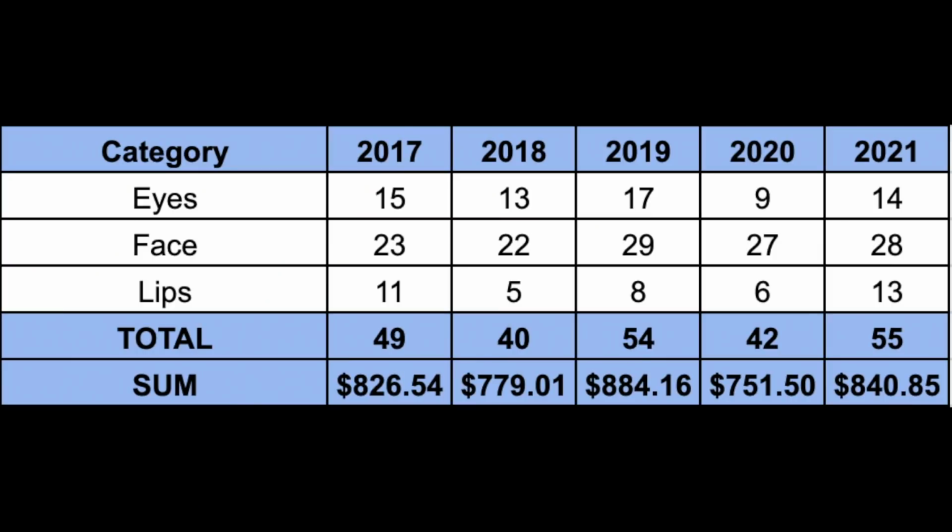So when we look at each category totaled up, I used 14 eye products, 28 face products, and 13 lip products. And that means I used up more across each category than I did in the previous year. And I think also in 2019, with the exception of face products, I used up 1 more face product than I did in 2021. I used up a total of 55 products, which is super exciting. And I used up $840.85 worth of makeup, which is more than last year, not as much as the year before that. But it seems like I usually use up anywhere from $700 to $800 worth of makeup a year.